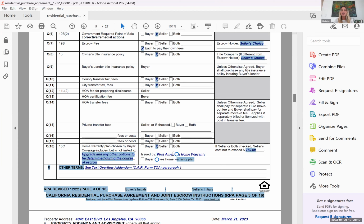Home warranty plan is typically chosen by the buyer because it's for the buyer. So as the buyer's agent, a lot of times we're the one directing what home warranty company should be in here, but you should check with your buyer, and the seller typically pays for it. Why? I don't know, but that's industry standard. Okay, so it's really important that you get a pretty accurate number in here. If it's too much, a seller's agent is going to counter it. If it's too little, the buyer's going to have to pay for the difference out of pocket, which typically means that you're going to pay for it. And we don't want to do that, right?